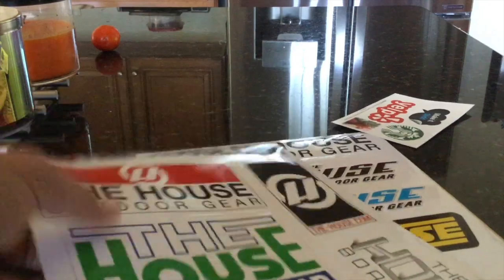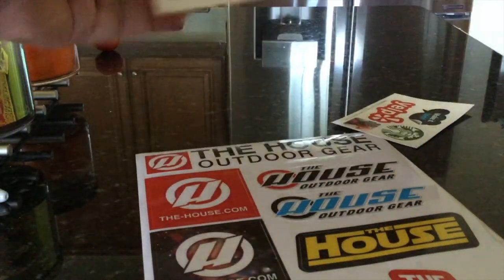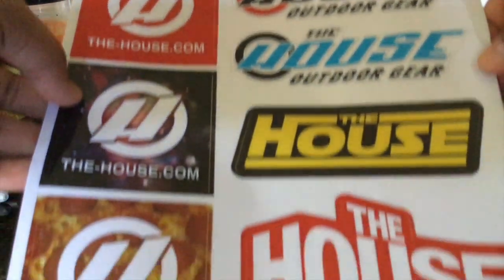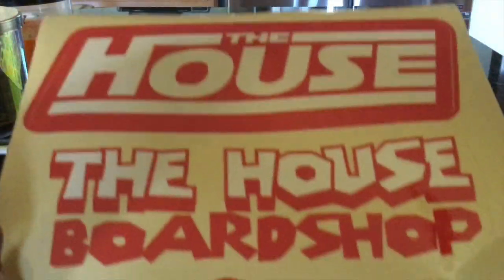Next one is this big one from the house. And they sent like three giant sticker sheets and a magazine. Anyway, here it is. So first off, you wrote this entire sticker sheet. This. And this. Pretty big stickers, so yeah, I'm happy about the size of them.